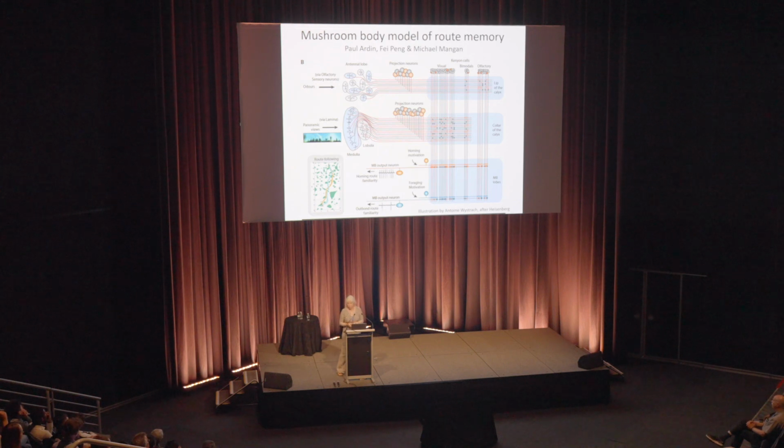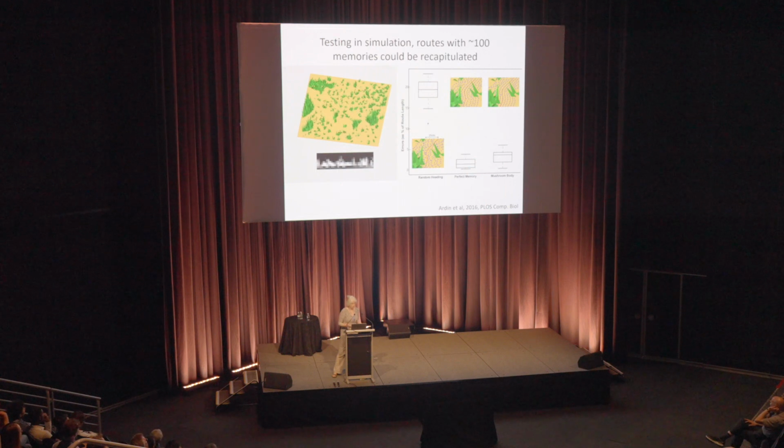So then, when you see a new pattern, when you're trying to search, you can just take any new pattern, put it into your Kenyon cells, and see what the output is. So this output will always tell you, are you going the right way, or are you doing things the other way? That's the key. And this actually works very well. So this is about testing it in a little simulation. This is what we're storing, these kinds of images along the route, and we're able to find our way back to the nest.